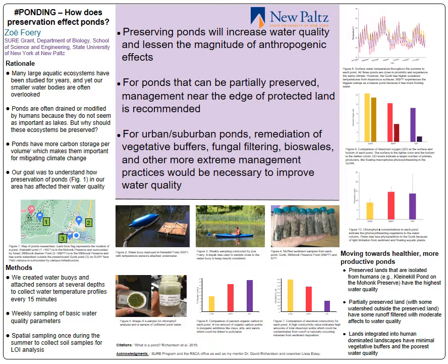Hello, my name is Foery, and over the summer I researched 3 ponds in our local area. And those ponds were the Clannick Pond of the Mohonk Preserve, the Beaver Pond in the Millbrook Preserve, and the Gunk Pond on the campus of SUNY New Paltz.